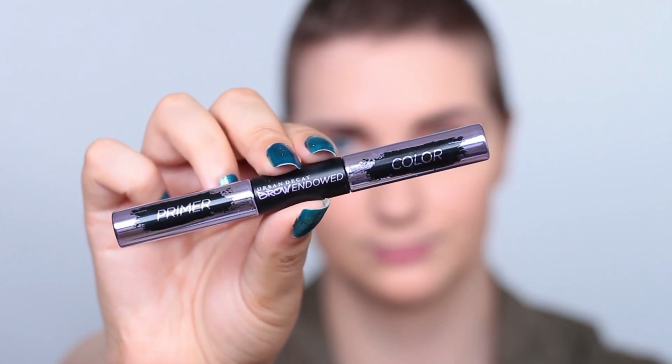Remember that girl who could do really cool eyebrow dances with her eyebrows? My brows could never. For primer I'm going in with the Urban Decay Brow Endowed. This is a pretty cute thingy because one side is the primer side and the other is a colored side, and the primer supposedly makes the color stick better.